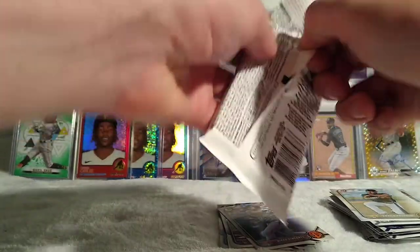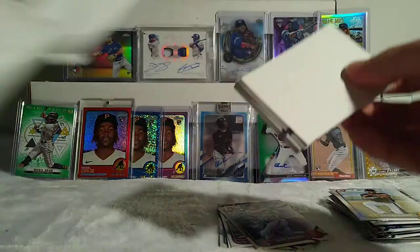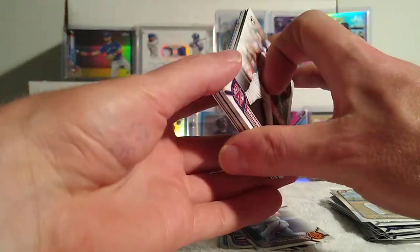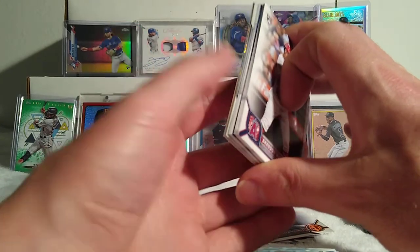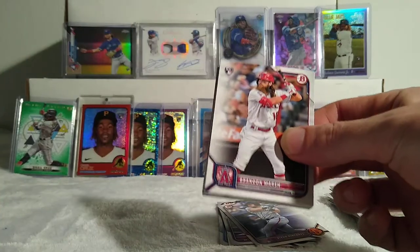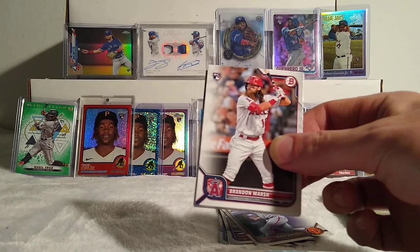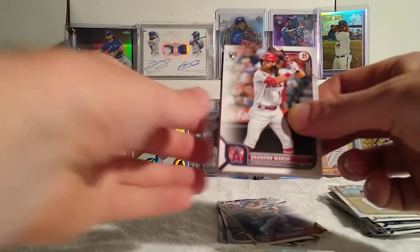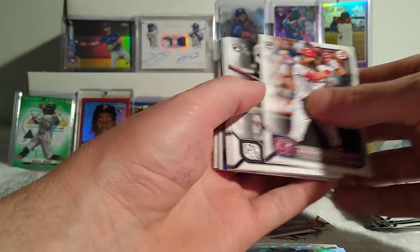Last pack magic, baby. Hopefully, ooh, another beeper. Oh, we hit. In the last pack, baby, we hit something here. Oh, my God. Oh, baby. You guys... Oh, I think we got gold. I think we have gold on that last card.